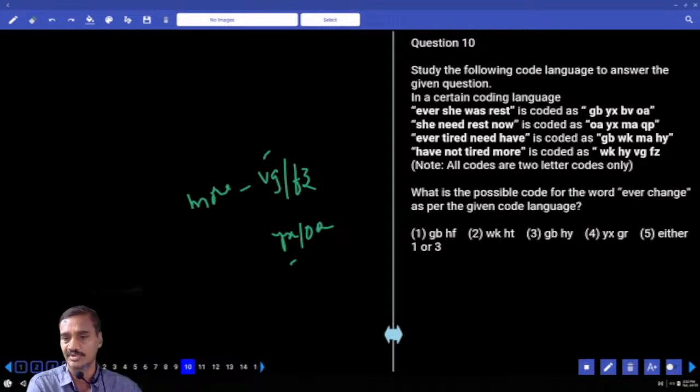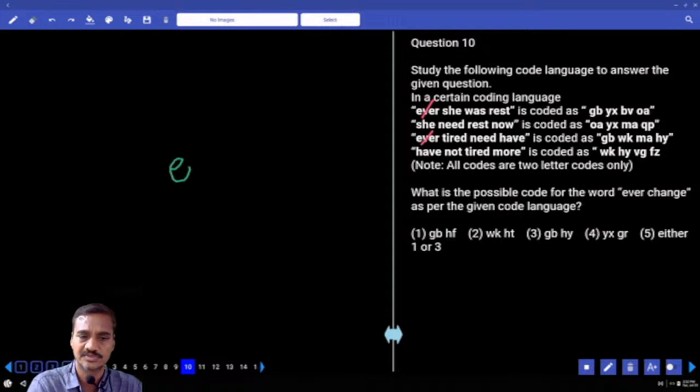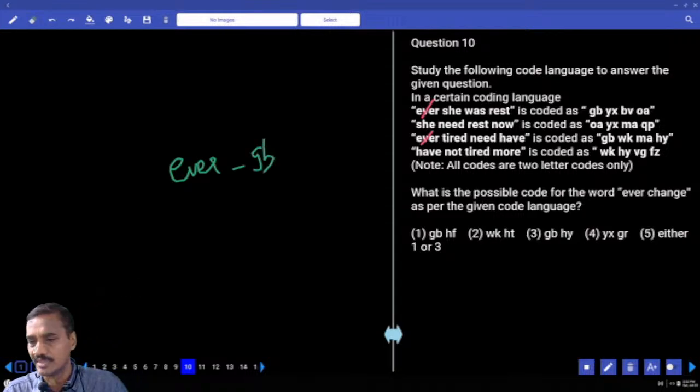Now, ever. Where is the word ever here? Ever is there in the first one, and it was there in the third one as well. Now between first and the third, tell me which is common here. Now first, ever. The code for ever is GB. Ever is GB and change. Now do you have any word called change? No. And the code for change can be any code other than the given codes.